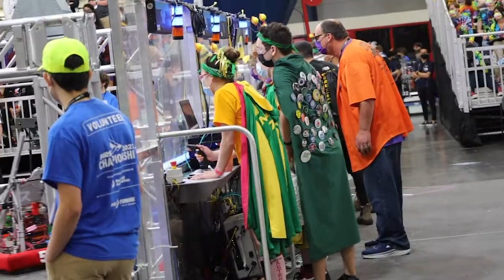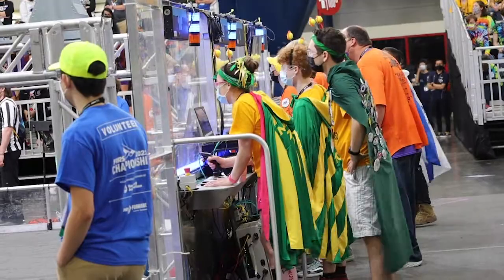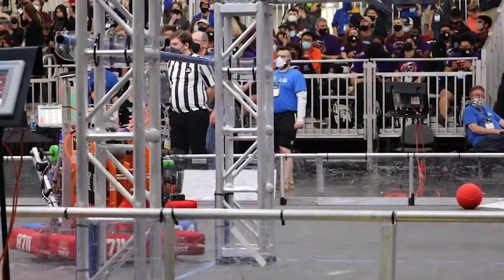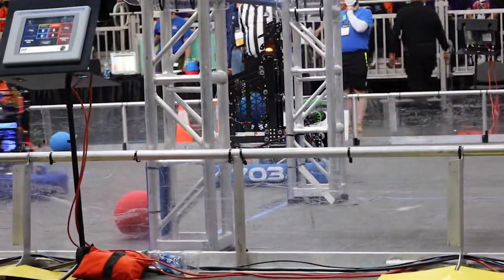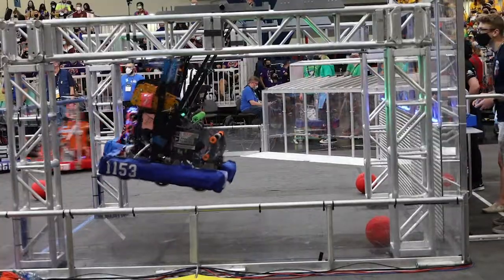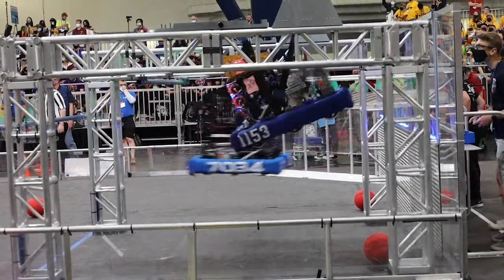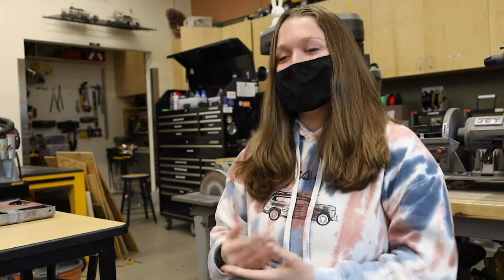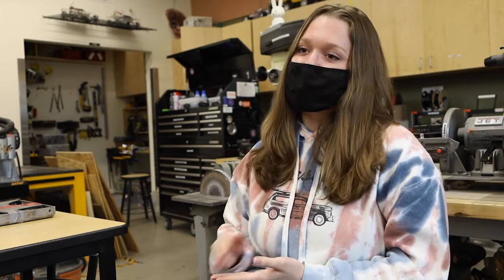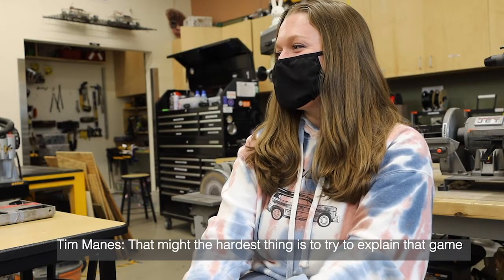And then after the 15 seconds of autonomous, drivers have control of their robots again, and so they go around the field collecting balls and shooting them into the hub. And then towards the end of the game, there are some rungs on each side of the field, one for each team, and the goal is to get points through climbing to higher rungs. And when you're doing qualification matches, you can get ranking points. The goal of qualifications is to get as many ranking points as possible to rank your team higher. That might be the hardest thing to try to explain about that game.